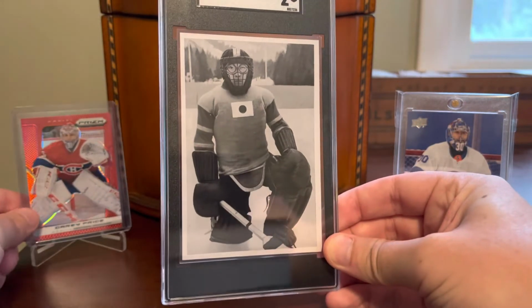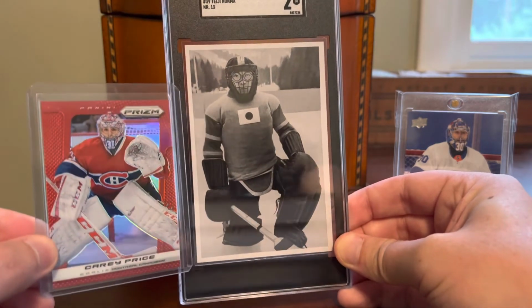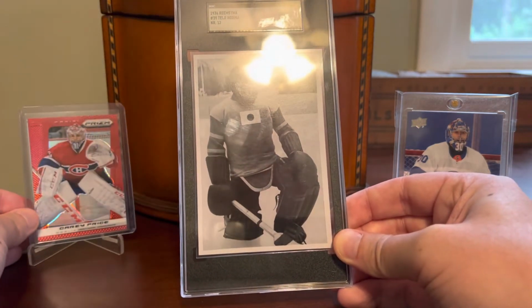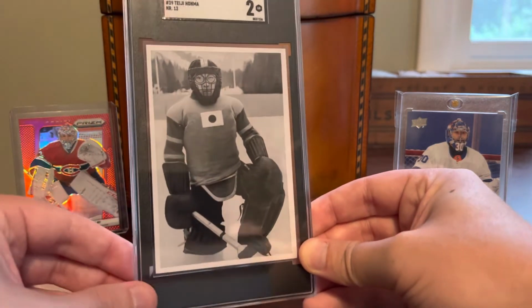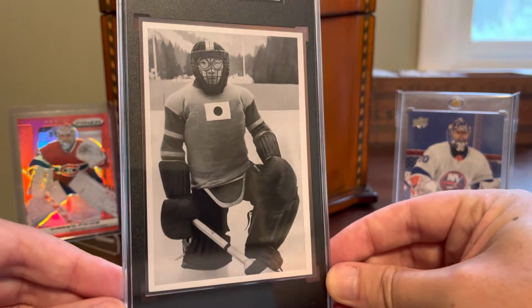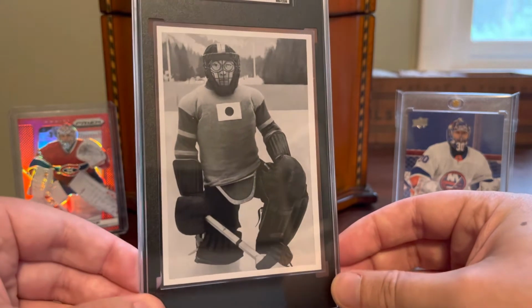It's an oversized card. You can tell if I put this modern Carey Price next to it. It's definitely quite a bit bigger than a standard trading card, both in terms of length and width, but it looks great in this tux being a black and white photo, and the photo, of course, is what sold me on this, instantly. So I just think it's really cool.